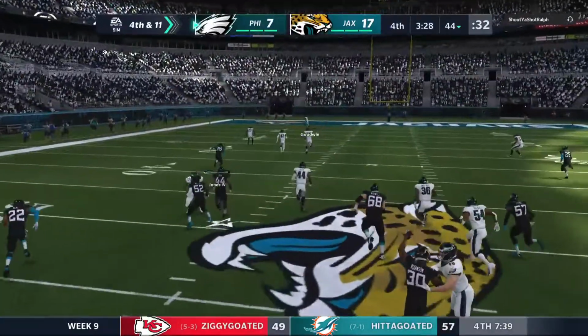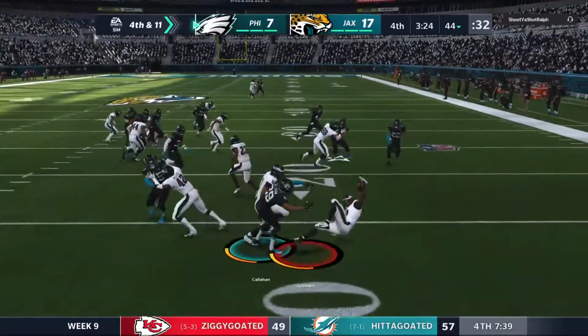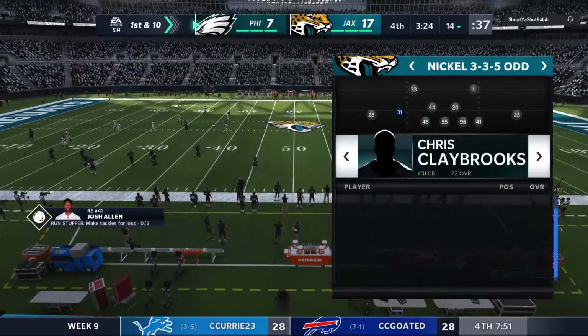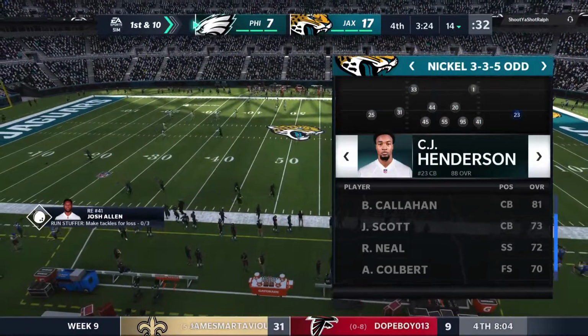On fourth down, the punt team is on as this is sent away. This is fielded at the 7. It's a 45-yard punt, 6 yards on the return. And the Eagles will be backed up deep to get the drive started as they take over 1st and 10.